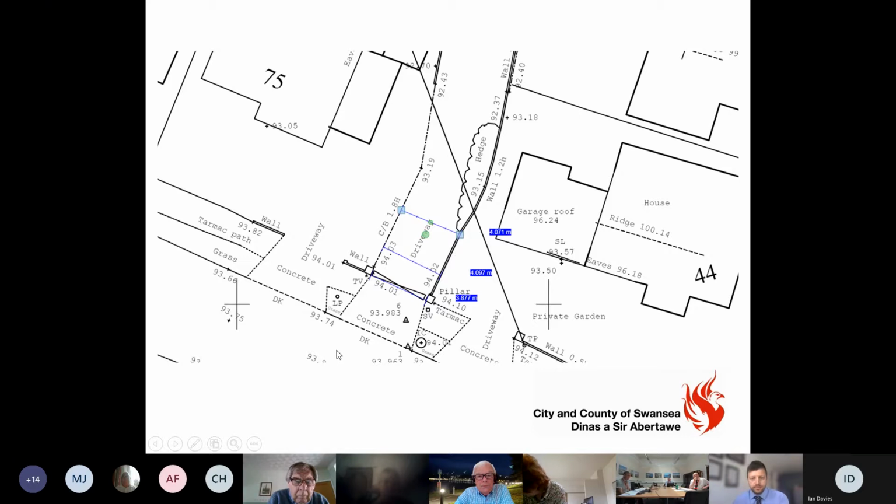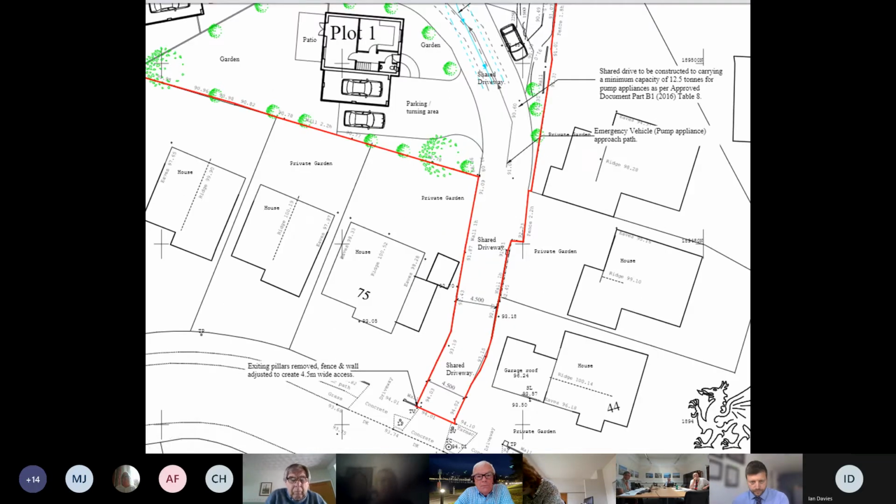If we go to the next slide, this shows the application drawings and the red line that supports the planning application. And you'll see it's annotated there that the pillars are to be removed, the fence and the wall adjusted to create a 4.5 meter wide access. And you can see it's plotted on the plan. The 4.5 meters is to be maintained within that access then affected to the dwellings.